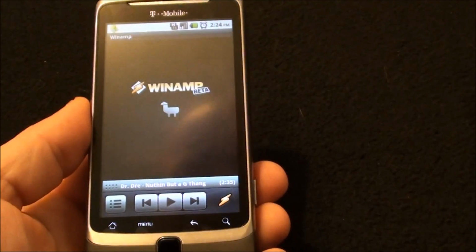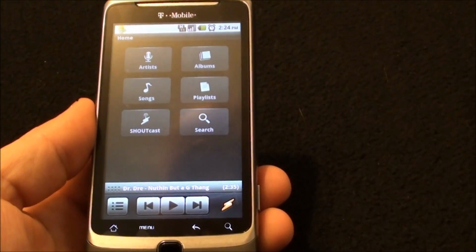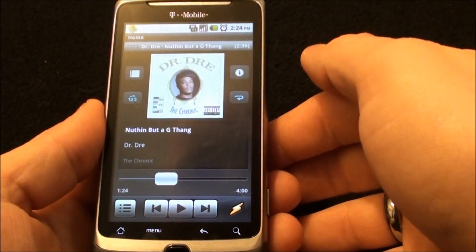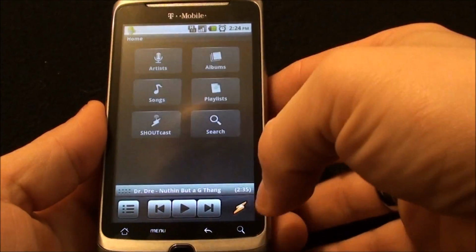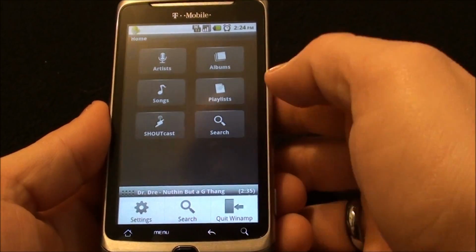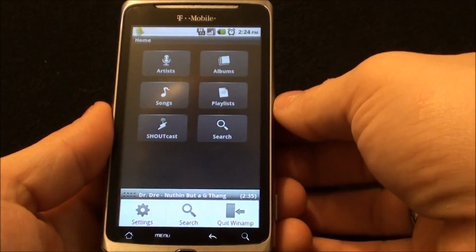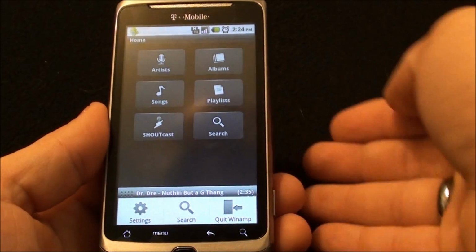I like Winamp because I've used Winamp on my home PC for probably as long as it's been around. It's a little bit more detailed music player than the stock Android player, so I like that. And also it has Wi-Fi sync capabilities. I've never been able to get it to work on any of the phones I have, so I believe it's a problem with my home PC. A lot of people say they get it to work and it's very nice.